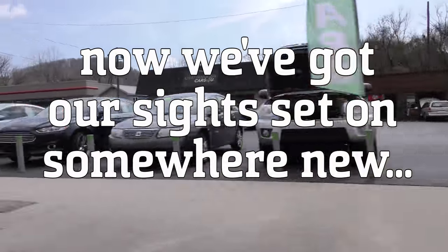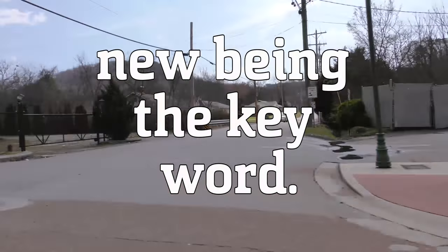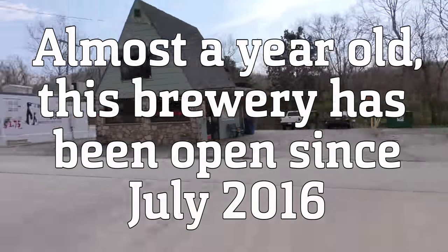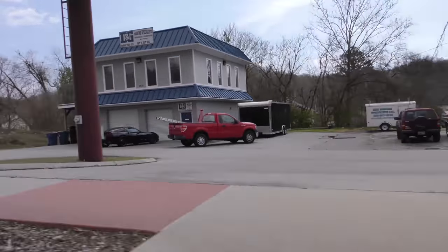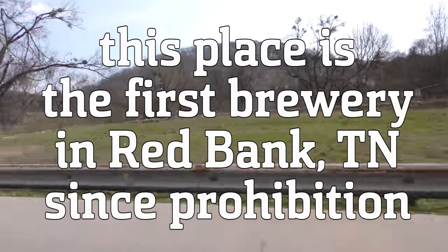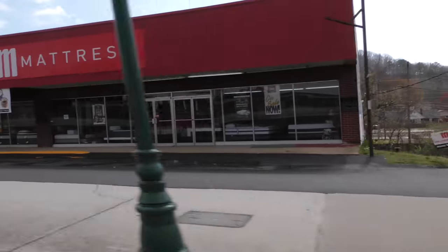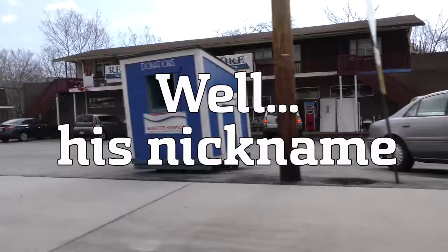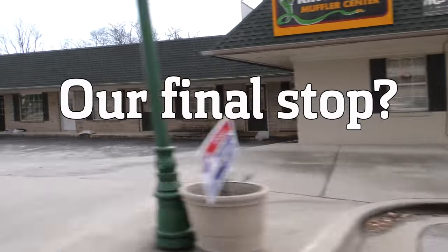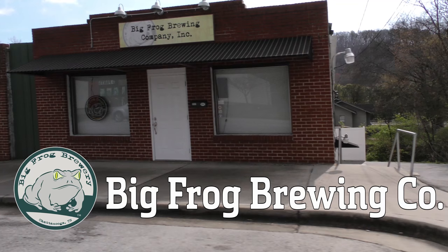Now we've got our sights set on somewhere new. New being the key word. Almost a year old, this brewery has been open since July of 2016. This place is the first brewery in Red Bank, Tennessee since Prohibition. It's named after the owner. Well, his nickname. Our final stop? Big Frog Brewing Company.